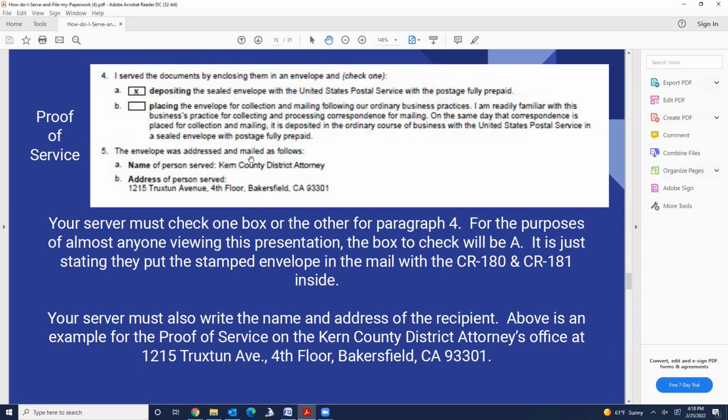Finally, you have to make sure that you put in to whom your paperwork was sent. So the name of the person served, Kern County District Attorney, is our example here. And their address is 1215 Truxton Avenue, 4th floor, Bakersfield, California, 93301. They have other locations, and I'll show you where you can find that. If, for instance, this is a Shafter case, you can mail yours to the Shafter District Attorney. This is just an example. Make sure that the information on your forms matches specifically for your case.